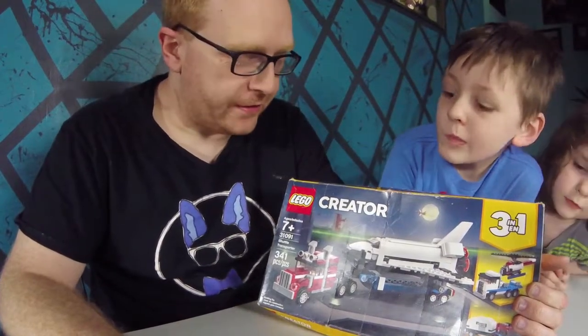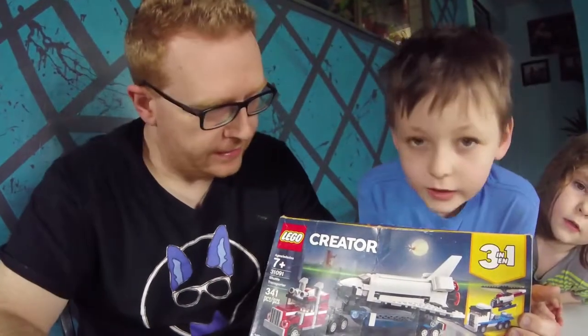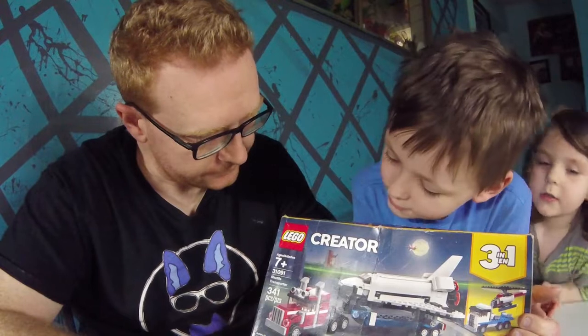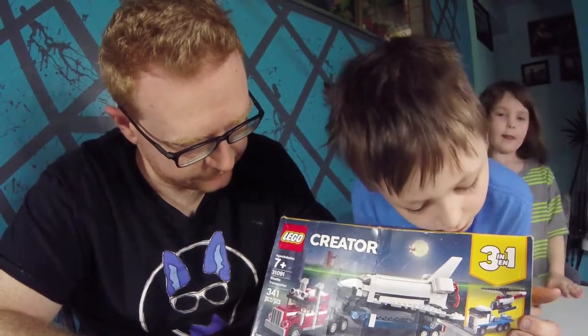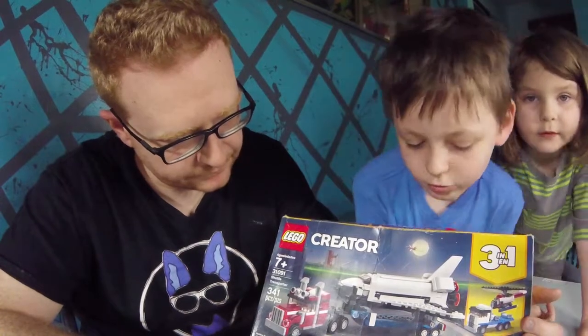Today we are going to build another really cool, awesome Lego build. This is a 3-in-1. The biggest picture is the Shuttle Transporter. Then it looks like a helicopter transporter. The car with the travel trailer.